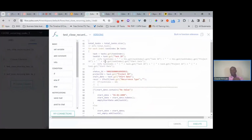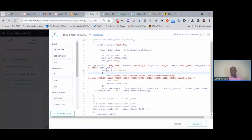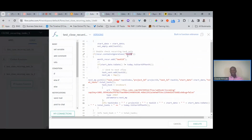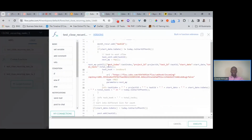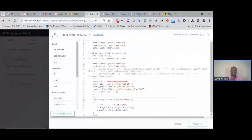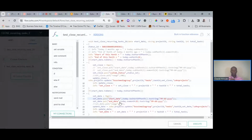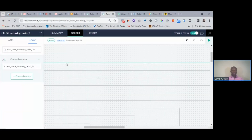And then I sort them first based on the date and based on whether they are monthly recurring or not. So the first sorting comes into play here, which is sorting them based on monthly recurring, and then creating a map to send them to a different flow. So this triggers a different flow. Each of the records fetched and pulled into this custom function gets sent to this second custom function one after the other.